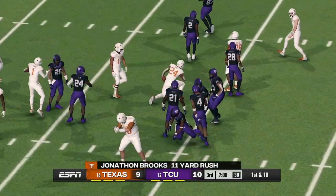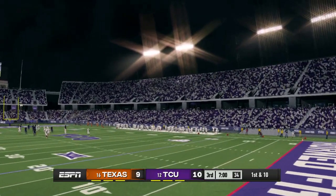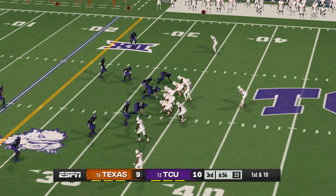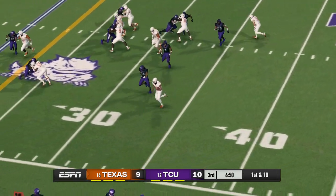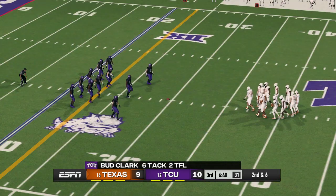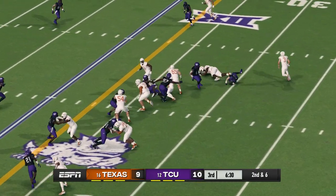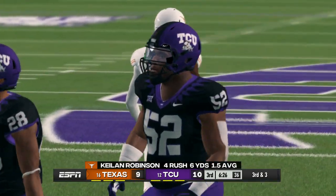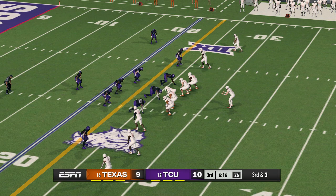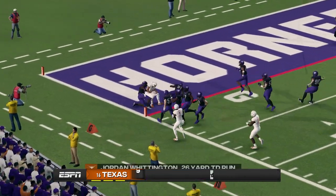Gains his way to the 33-yard line. First and 10, ball on the 33-yard line. And they make the stop at the 30. Brought down after a nice run up the middle. They need about 3 yards to get the first down here on third down. They'll line up with five wide receivers. Little handoff. Inside the 10. Touchdown, Texas!